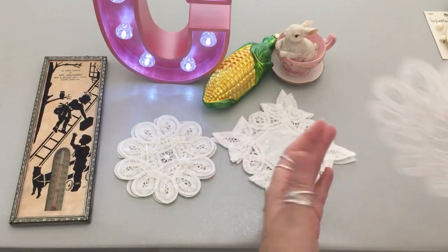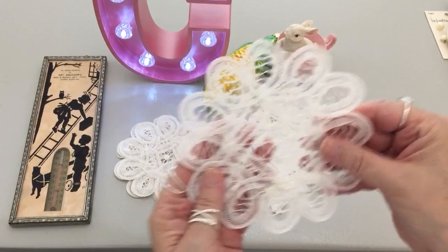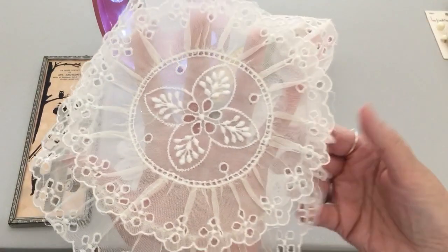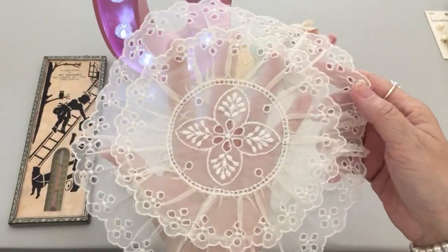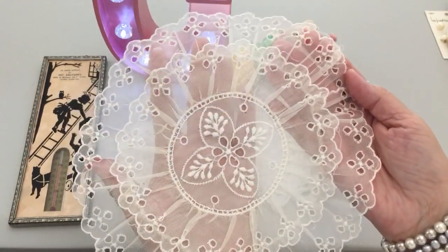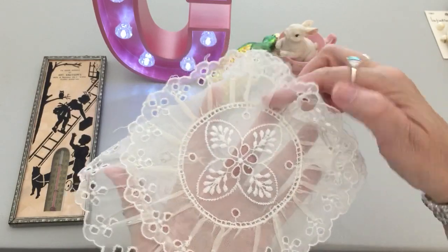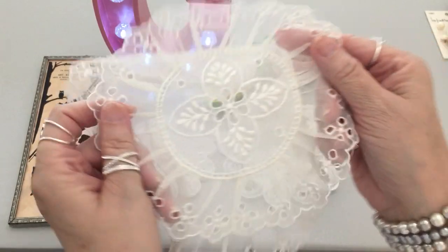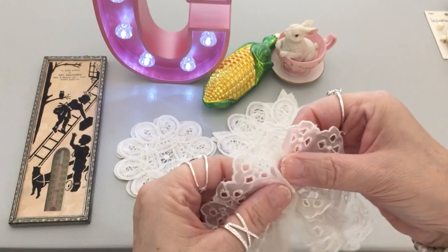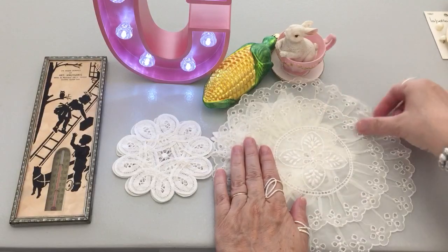And then this is a larger one, and I think that was like $1.25. And then this piece is just, isn't that fun? And you know me, if it's too large for me to use on a journal cover or embellishment box, then I will cut it here, use this one, and then use this bottom one to gather by hand and put under a fabric flower. And then maybe over here.